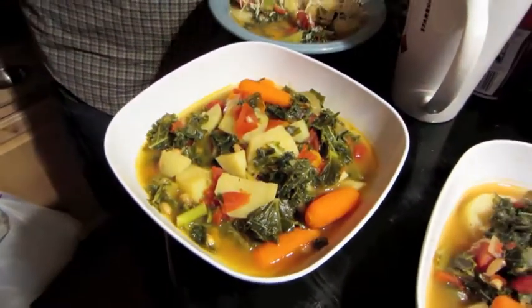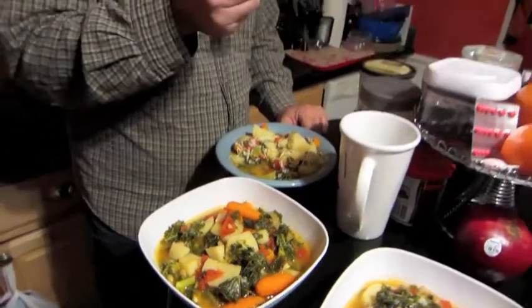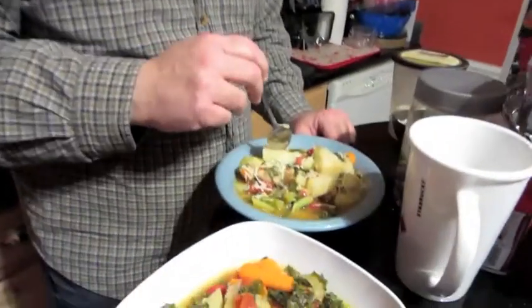Alright, so I got Mark here ready to taste this. It has been cooking for about an hour and 10-15 minutes, simmering for an hour and 10, not from when you added the water, from when you brought it to the boil. Is it nice and cooked? Is it tasty? Very good. Oh, excellent. So there you have it, veggie stew.